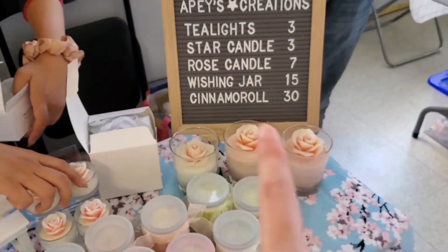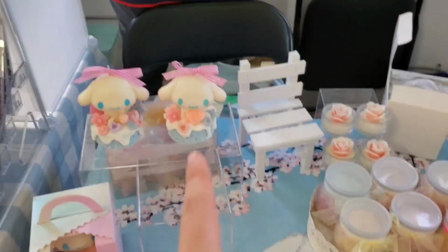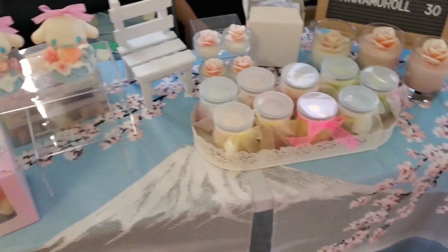It's a cinema roll candle. It's the cinema roll candle. It's so cute. Oh my gosh.